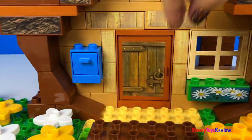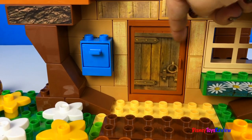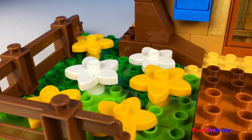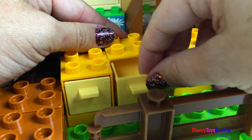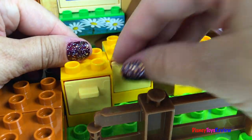Here's the front of Bear's house. We have a door that opens and shuts. We have a window that opens and shuts. We have lots of flowers, a table and a bench, and lots of places for honeycomb for the bees to store their honey for Bear.